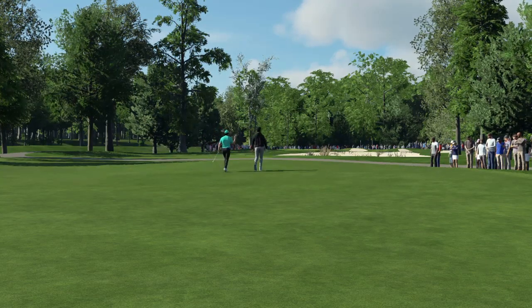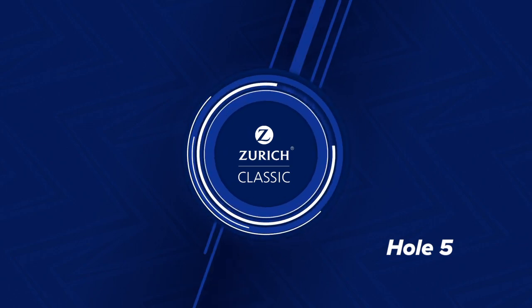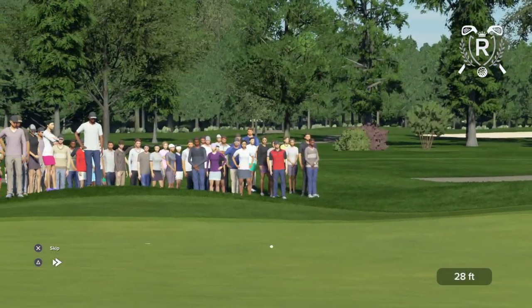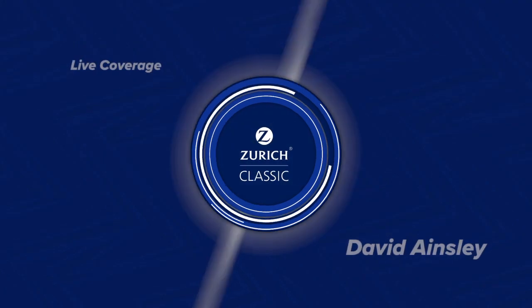Now let's change gears and head over to Bubba Watson. Who'd have thought we'd see this? He is behind his rival. Can he do the catching up that's necessary? That was a gallant attempt. Yeah, that looked to be a bit of a misread.